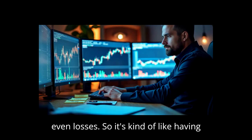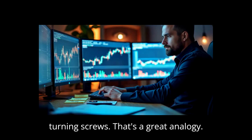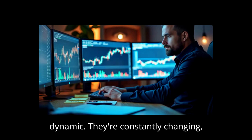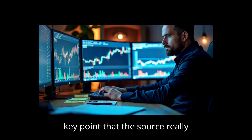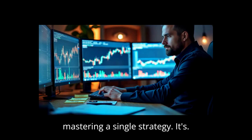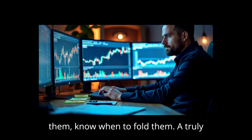Or even losses. So it's kind of like having the right tool for the job. A hammer's great for nails, not so much for turning screws. That's a great analogy. And here's the thing. Markets are dynamic. They're constantly changing, shifting between those periods of volatility and stability. And that is a key point that the source really highlights, right? It's not just about mastering a single strategy. It's understanding when to apply it. You've got to know when to hold them, know when to fold them.